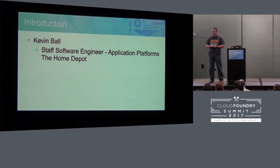We see ourselves as a software team that happens to deliver infrastructure versus an infrastructure team that actually just happens to write software.